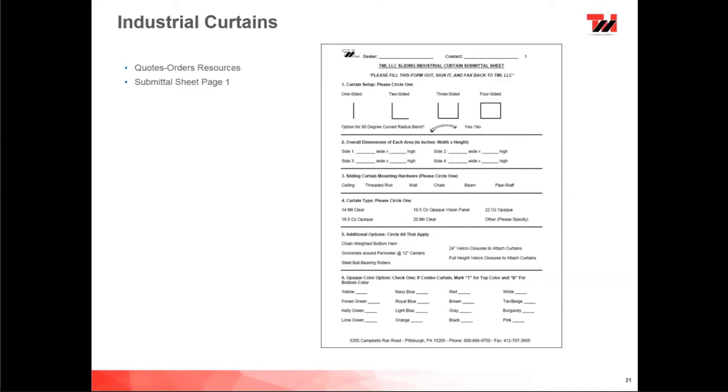This middle sheet will ask you what type of hardware mounting you want, as well as the curtain types, and also lists our available colors as well.